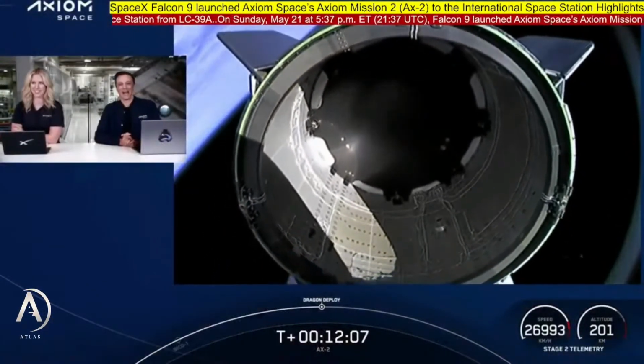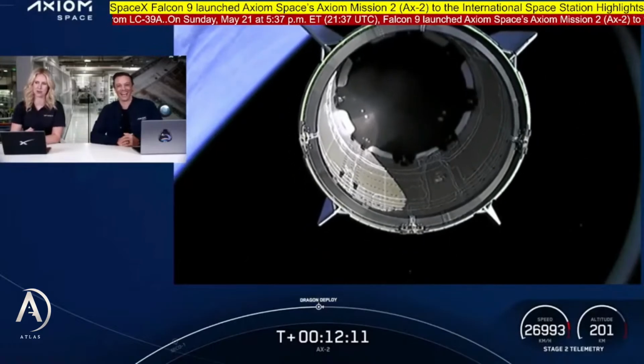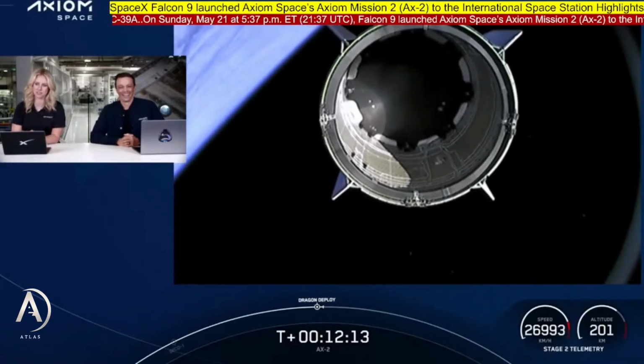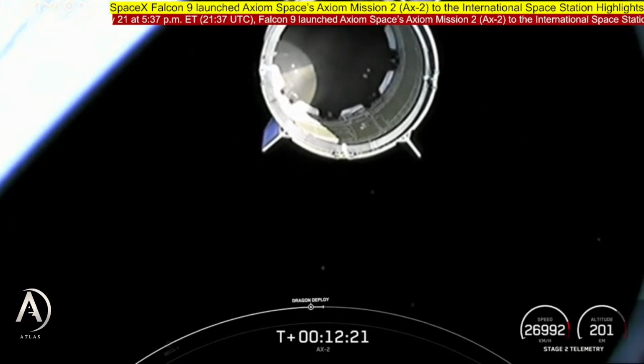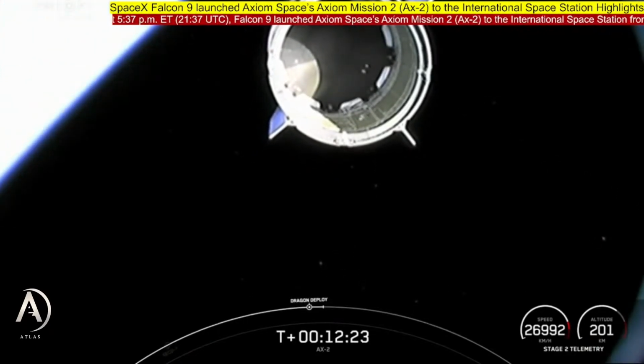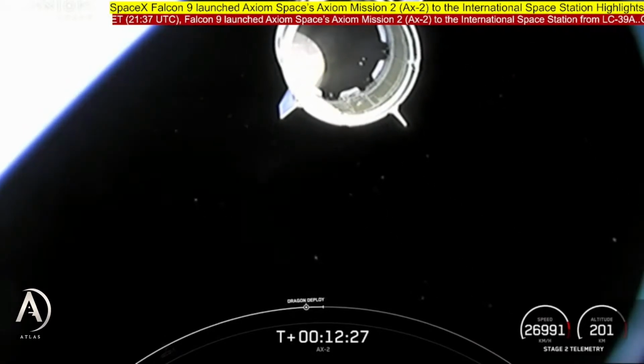Dragon separation. And wow. There you can see live on your screen that Dragon trunk and capsule. Dragon copy. That's a really cool view. That's actually the SpaceX launch director. A very great flight. Wish you safe travels. A few words from our chief engineer as well. Thanks for putting your trust in the Falcon.